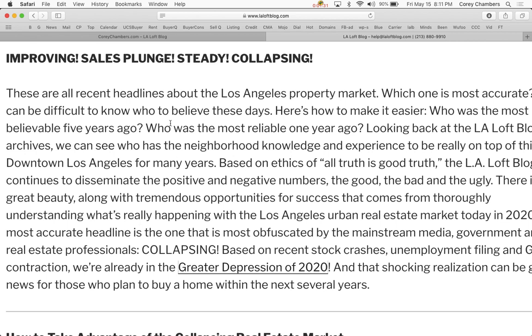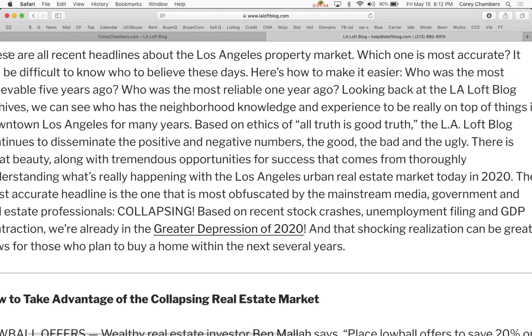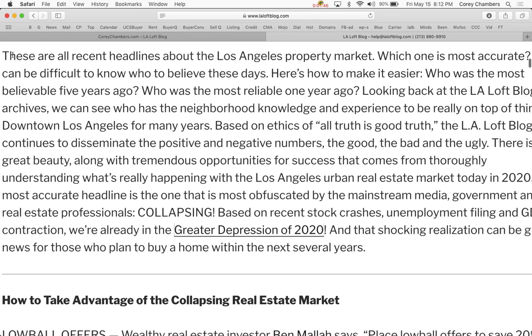Next article: improving, sales plunge, steady, collapsing. These are all recent headlines about the Los Angeles property market. Which one is the most accurate? It can be difficult to know who to believe these days, but here's how to make it easier to figure out who to believe. Who was the most believable 5 years ago? Who was the most reliable and believable 1 year ago?